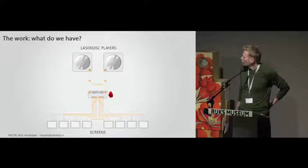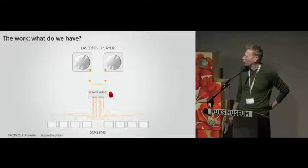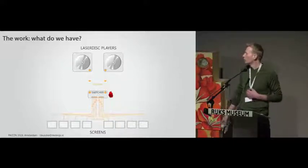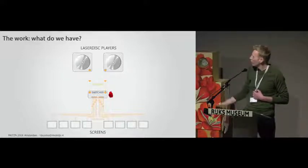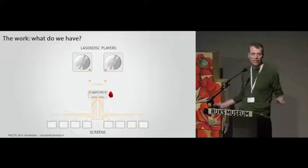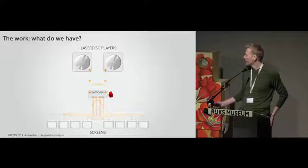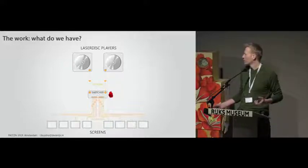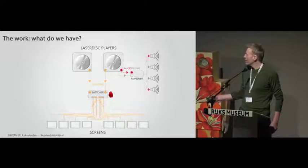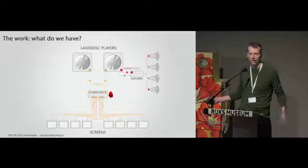So I'm going to explain a little bit about the structure of the work, how it actually works, so you see the complexity of it. You don't have to get everything. It's just to give you an overview. So what you have is two Laserdisc players. They both play separate content, and they send it to the switcher. And the switcher is that black box they made. We don't actually know exactly what it does, but it basically sends all the signals to the monitors. So the monitors are connected to the switcher, and you could see the switcher as the heart of the installation. It's just where everything comes in and where it pumps all the signals out. And then you have the audio signals that go to the speakers, just plain stereo.